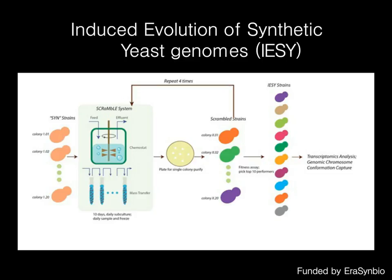Every 10 days, we do single colony purification to fish out 20 winners. Then we put these 20 winners back into the cage, let them fight again. We iterate the process 5 times. So in this 50-day cycle, at the end of the 50 days, we're going to fish out 10 winners, and then we are going to do whole genome sequencing to figure out what makes a winner. We're not just going to look at the 2D DNA sequence, but we are also going to do 3C and 3D genome structure capture, because we think the chromatin structure might also be really important in making a yeast a winner in a particular environment. So with this powerful directed evolution approach, we will be able to direct the yeast genome towards a desired phenotype.